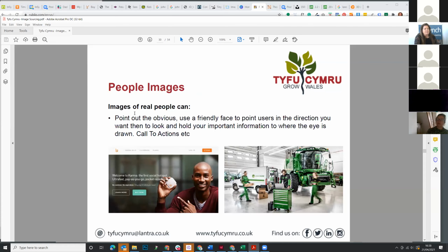Again, pointing out the obvious, using your images. If you've got a product and you're really proud of it, as this guy is here, he's literally pointing to the product. By putting your edit to the left of that product, your eye automatically goes that way. So pointing at the product, you read this bit of content here, and your call to actions are placed in a prominent position next to where he's pointing. You're more likely to convert.